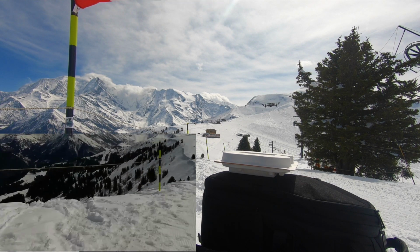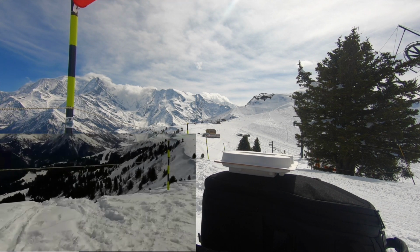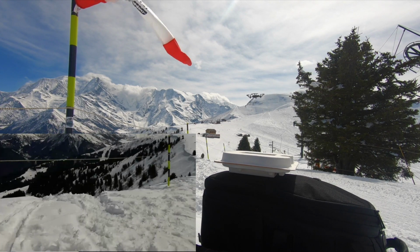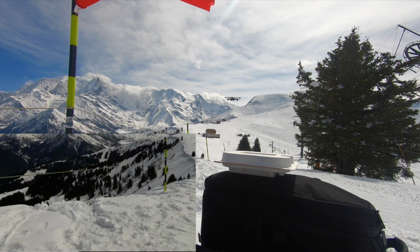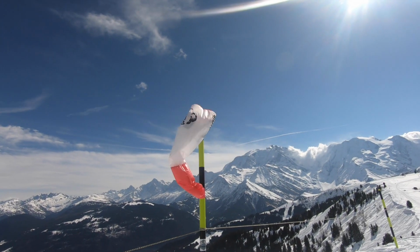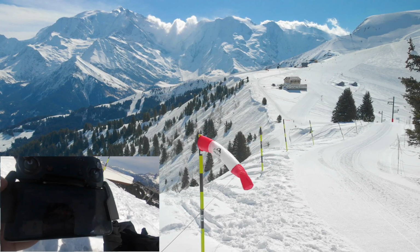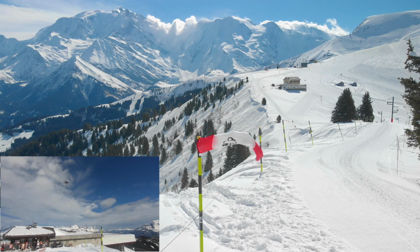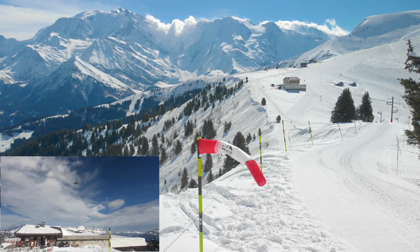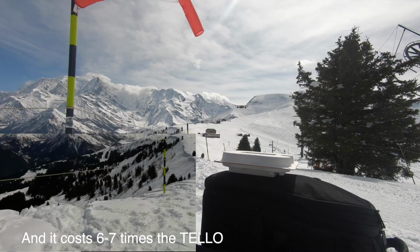Now the wind got stronger and Tello is doing a good job. But as you see, it's not as stable as the Mavic Air. Earlier I was flying my Mavic Air and the results, I'm sure, won't be the same. But Mavic Air is there and we have this wind thingy on the shot as well. You can see here, that's what Mavic Air is directly looking at. It is keeping up quite well. You can clearly see that Mavic Air can fight some strong winds.